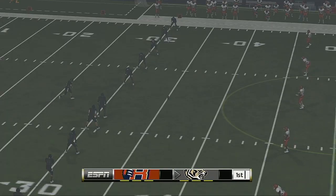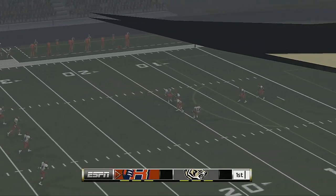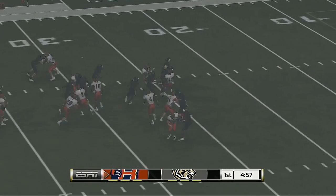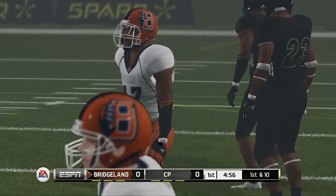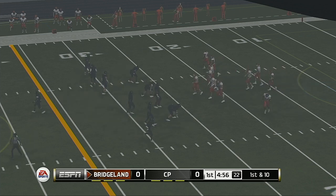We'll see how this game plays out as they get ready for the opening kickoff. He's to the 20. He gets out to about the 25-yard line. So let's see what the offense can do as they come out onto the field.